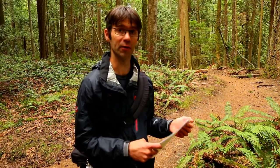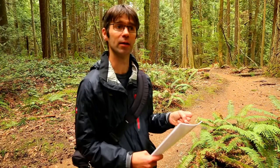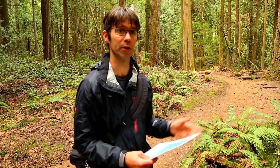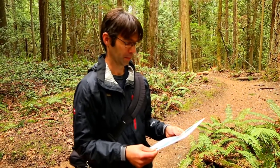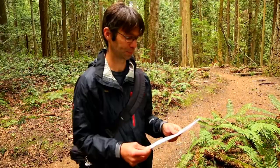So that's one way of measuring the age of the tree here, and kind of by association the stand, if it's one of the biggest trees, without damaging the tree at all, just by characteristics.